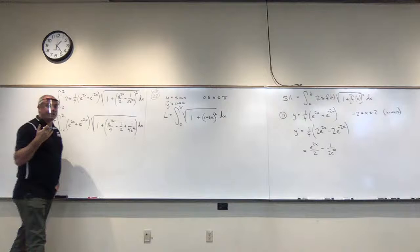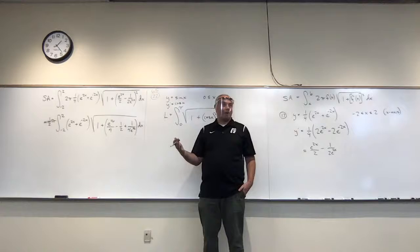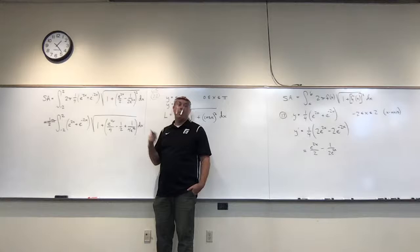And now a really cool thing happens. And if you've watched all the example problems over the arc length section, this trick came up before. And that is, notice here I have a 1, and here I have a minus 1/2. Add those together and I get positive 1/2. So let's rewrite really quick.